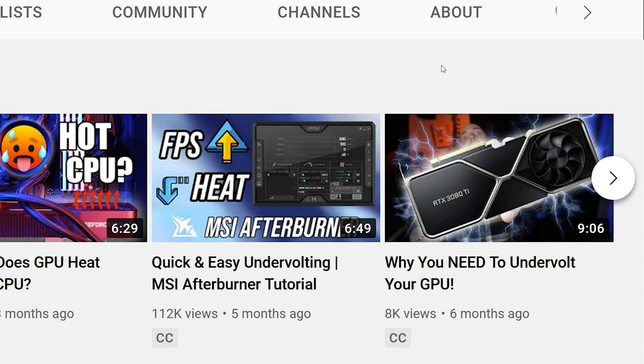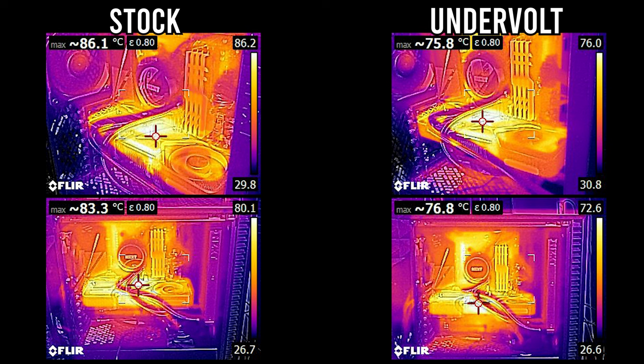Now, what can be done when you don't want that heat? Not much. Open a window. Don't sit in the room with Cyberpunk playing, both the windows and doors closed. It's not very comfortable. But seriously, undervolting will help a little bit. I've got some videos about that. You can even see in these thermal shots that it makes a difference. But ultimately, your best bet is not to buy a stupidly power-hungry GPU like I did.